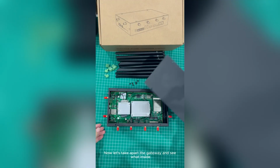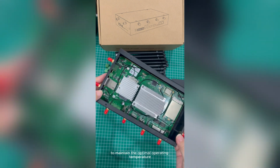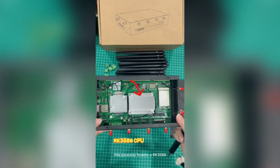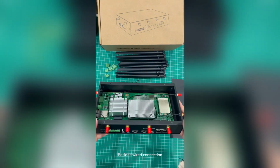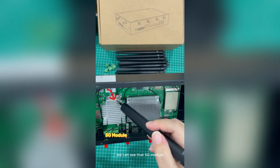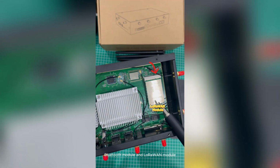Now let's take apart the gateway and see what's inside. It has an active fan cooling system to maintain the optimal operating temperature, especially during intensive AI computations. This gateway boasts a RJ45 chipset with an NPU that offers 6 TOPS AI computing power, besides wired connection. It also supports multi-wireless protocols. We can see the 5G module, Wi-Fi 6 module, Bluetooth module and LoRaWAN module.